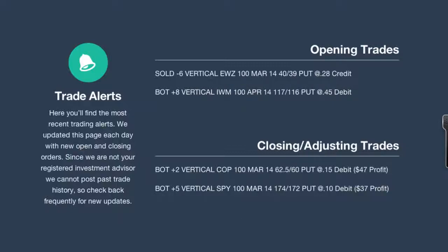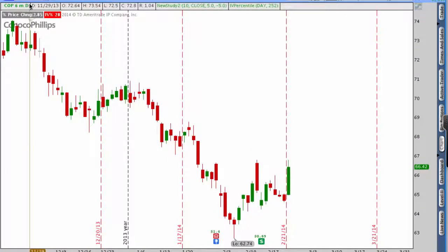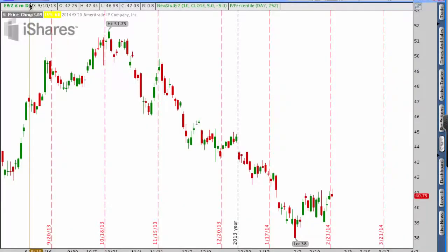Going over to EWZ, you can see that EWZ's implied volatility was continuing to stay high, and it's up here in the top left-hand corner of your screen. Right now it's at the 60th percentile, so that's definitely over the magic 50th percentile that we talk about, that we actually have inside of our membership platform, the ultimate strategy guide that's in there, that's interactive. You can go in there and see what strategy works at what different implied volatility percentile.